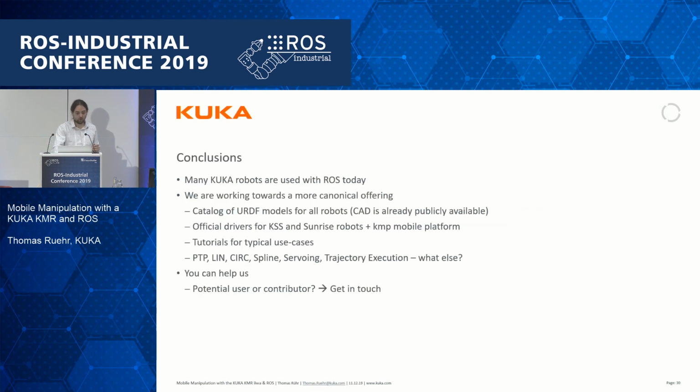Okay, concluding, I'm sorry I took a little more time. Many robots are today already used with ROS. Of course, it's not perfect that we're not publishing official drivers. We're trying to get there. Now we are starting in cooperation with KUKA Hungary, where we have a little more resources to do this. It's not so much a problem of writing those drivers as management sees the problem that a lot of people will call support with ROS questions, and they're very scared of that. So it's a little bit of politics, but I think now we are in a position where we can actually push things again, and I hope that very soon we'll get some official drivers.